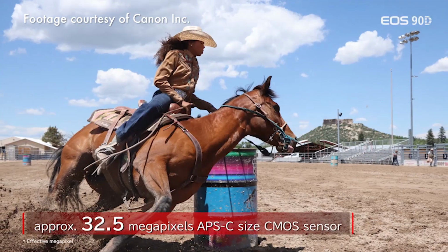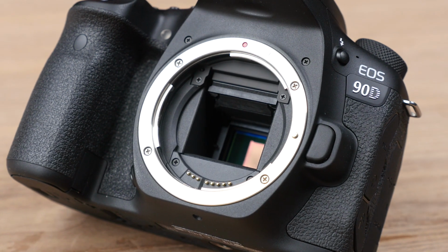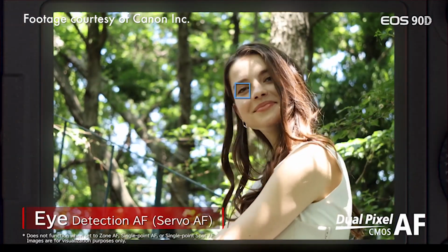The biggest improvement in the 90D is its brand new 32.5 megapixel CMOS sensor with Canon's industry-leading dual pixel autofocus technology. That's a lot of resolution for a mid-range DSLR, but how does it stack up to the 7D Mark II and the 80D? Let's find out.